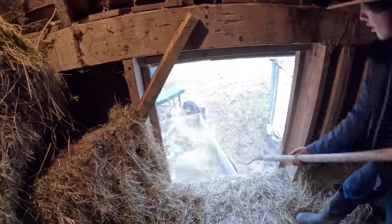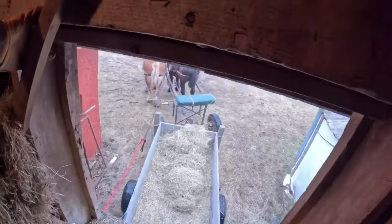So what we're doing is getting loose, broken bales that are here. And there's a lot of it. We still have a lot of hay here. Can't see, I'm sure, very well. But what William's doing is just getting loose hay and throwing it down. So while he's doing this, let's run down and see the pigs.